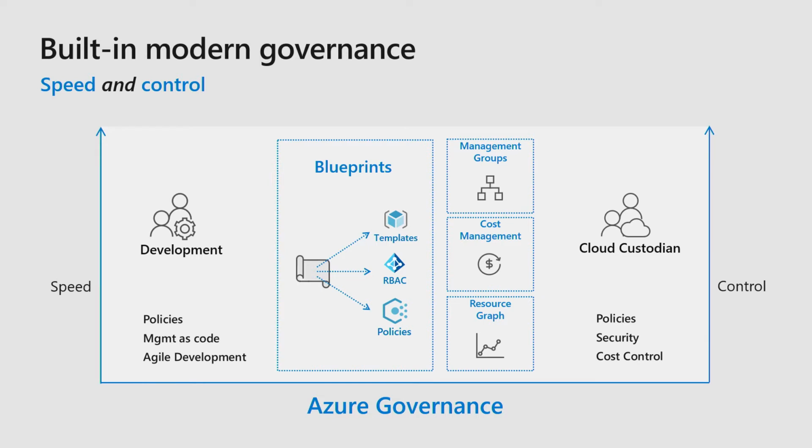So across Azure, some of the new technologies that we've introduced here at Ignite, you'll actually see this new role that we're defining as the cloud custodian. So you think about someone who is giving application owners access to a subscription or multiple subscriptions. And we've got a range of new technologies from blueprints, which is a way for you to say, here are the set of resources that you'll be able to access in this subscription.